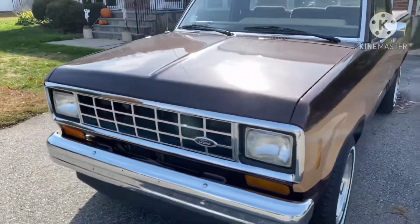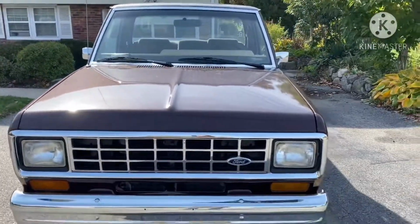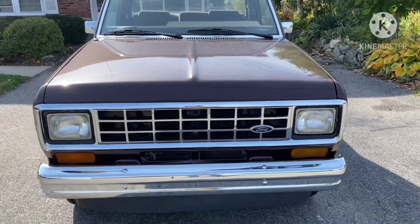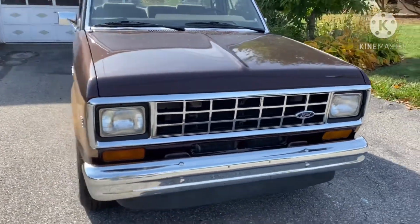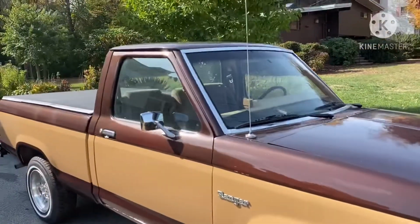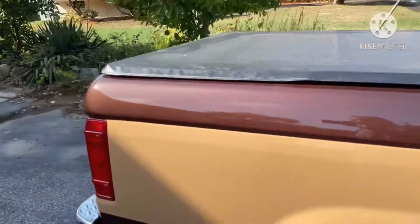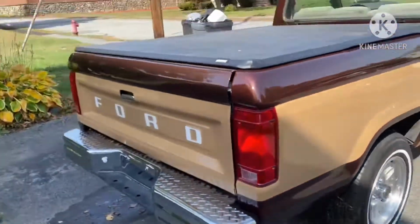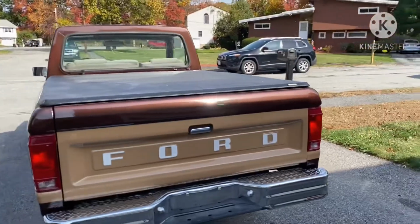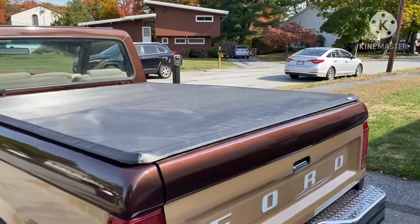Bumpers, all the chrome came from LMC. So every bit of chrome except for the trim around the window, which is original, which is amazing because a lot of it got painted or scrapped or messed up, but all that is original. But every bit of the rest is from LMC. So the grille, bumpers, side view mirrors, door handles, rear tail lights, Ford paint, Ford lettering, the handle for the tailgate, all came from LMC Truck. So all the chrome on the exterior came from LMC.